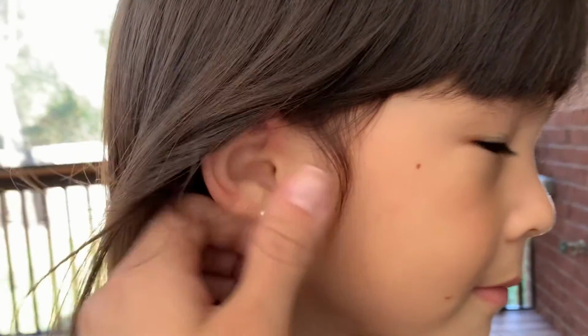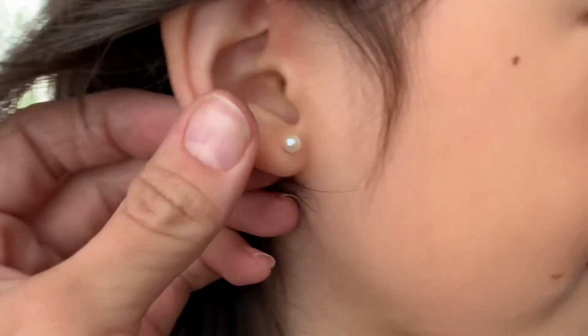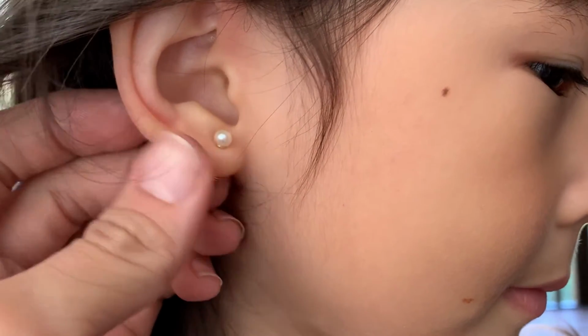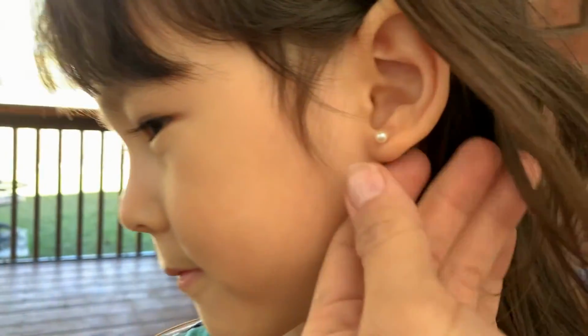The third piece that they did send me was a pearl earring set called the Mini Organic Pearl. This retails for $59, and I asked for this pair specifically for my daughter, and she has them on, so you guys are going to see videos with her wearing them, and they are beautiful. She loves pearls, and when they reached out to me and I saw that pair on their website, I was like, oh my goodness, I want to get this for Olivia, and hopefully they're not too big, and they are perfect for her. They look so good on her ears.